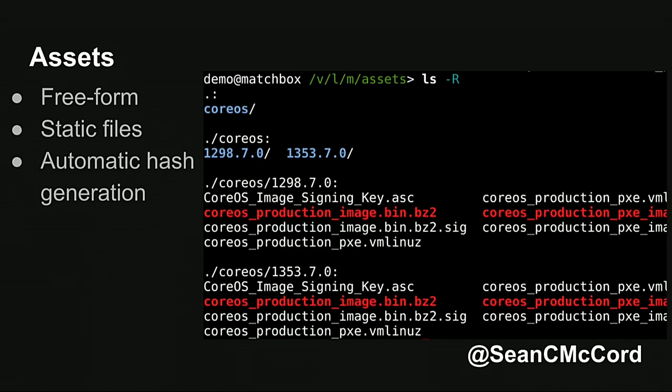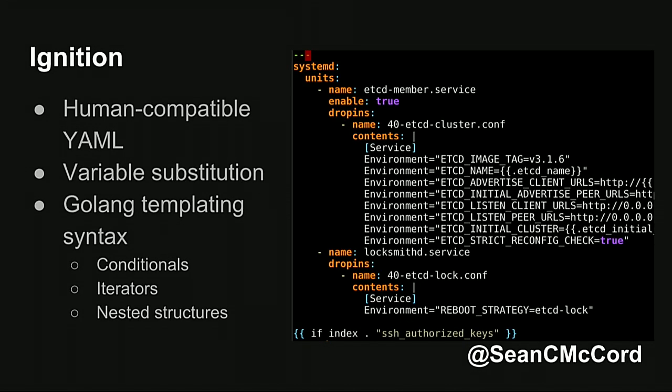Now, the assets endpoint is actually a freeform directory structure. You can store whatever you want in the assets directory, and Matchbox will simply expose those. But not just expose those. They'll also generate for you hashes for validation on the client side, and you can store everything from those images to TLS assets, etc., in this open-ended structure.